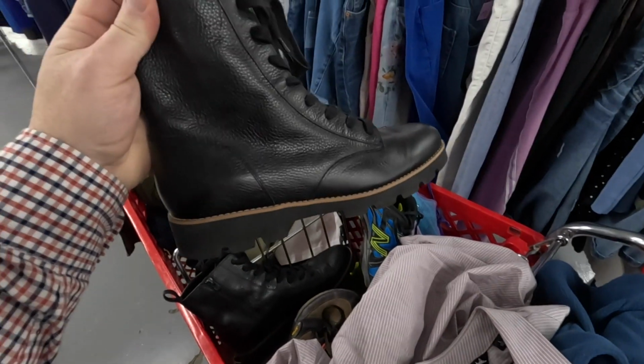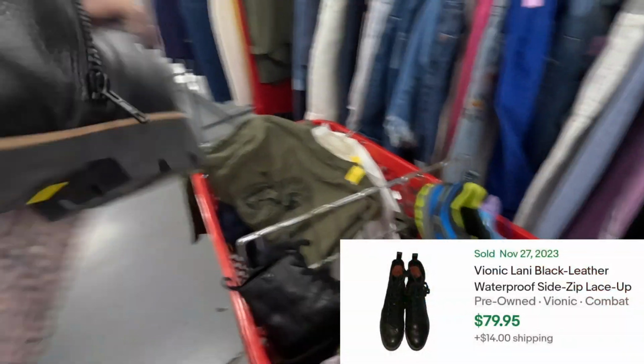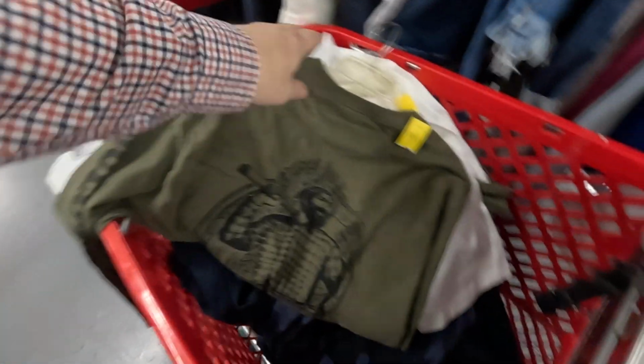These were just sitting up in the rack. These are some Vionic leather boots. Got the side zip, saw sold comp for 80. Can't beat that.